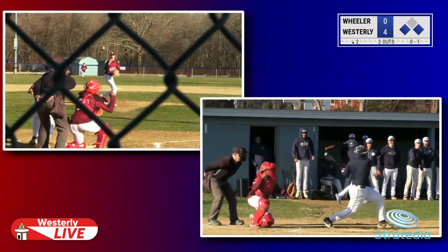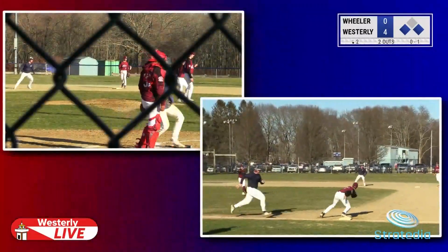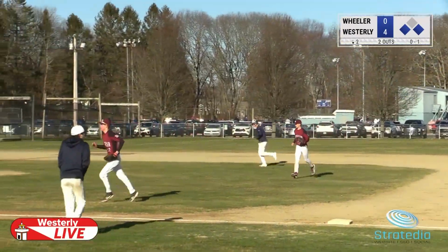And the pitch, he's going to take off. Right up the middle, off the pitcher's hands. They're going to have to make a play now. Second baseman, and he makes it, and he's going to be called out. Great play by the defense of the Lions.